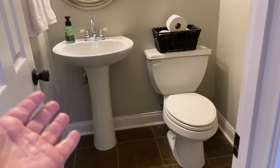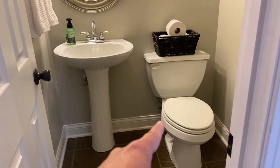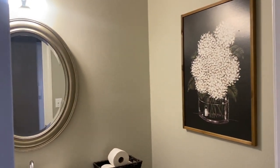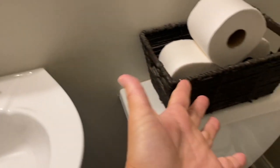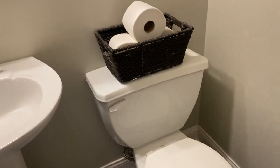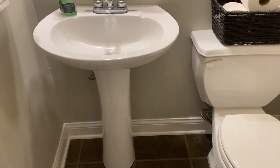Oh boy. The contractor, when they built this house, put in this little pedestal sink, a toilet. It's a teeny weeny little room, and I'm tired of looking at it. Hey, look at that little dinky light. See, I'm just tired of the gold and the silver. I have nowhere to put toilet paper because it's a pedestal sink, so the toilet paper's out. We can't even have a trash can in here because there's nowhere to hide it.